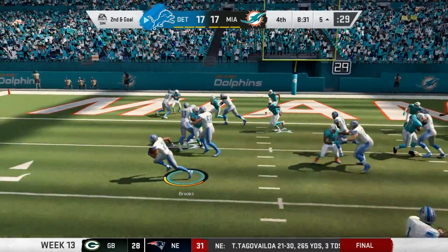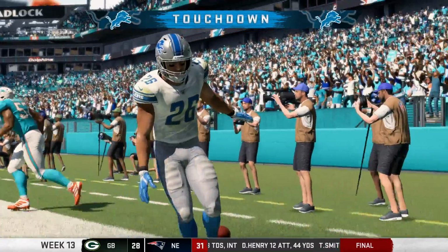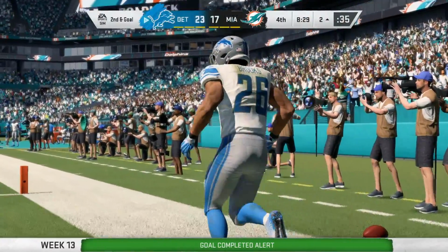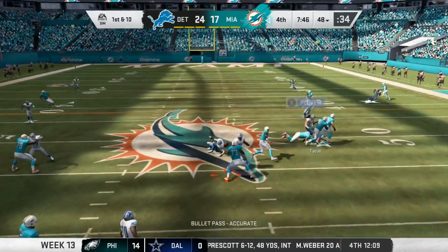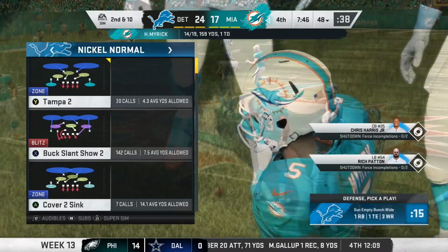Goal to go. Handoff on the stretch play to the left side. It's going to be Kennedy Brooks who gets in for the touchdown run. Nobody was even close to him. That was easy. And now we take the 7-point lead. So we score 21 unanswered points here.